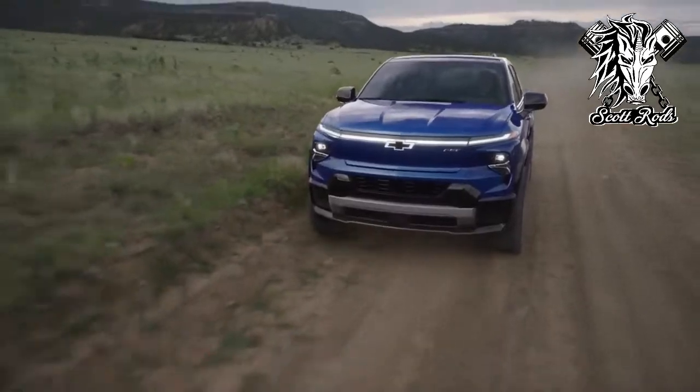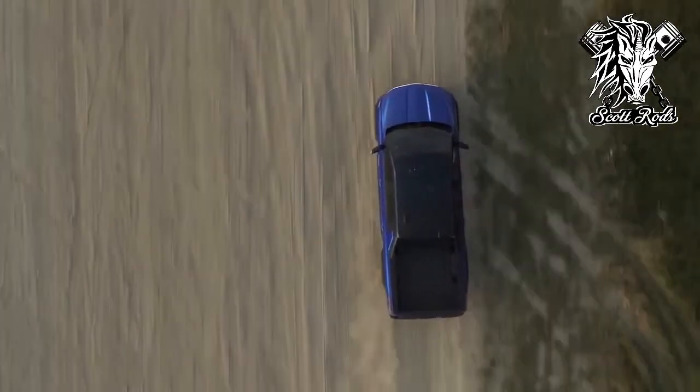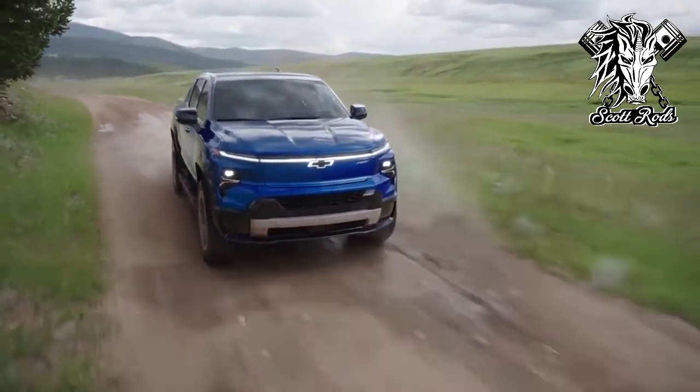We wanted to see passion, enthusiasm, excitement. There wasn't any of that in this launch. I wouldn't even call this a launch. This is really just a sales brochure, to be honest.